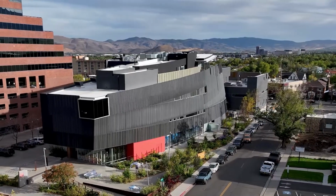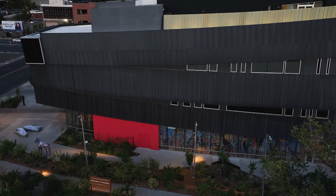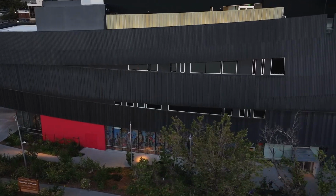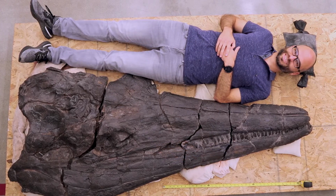The Nevada Museum of Art is the only accredited art museum in the state of Nevada, and we also have a really unique focus. We have a research center that's dedicated to art and environment. A few years ago, we saw a major article in the New York Times about this huge Ichthyosaur skull that had been excavated in the desert of Nevada.